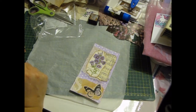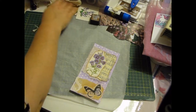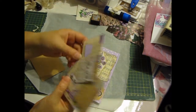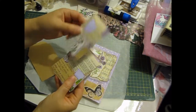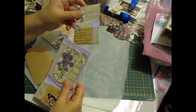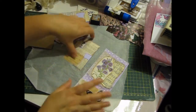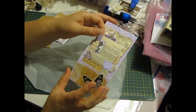Right. Now I've got to clean up my mess a bit so I can find my tags. So I've got to do some tags. Now I have these that I had previously made, a Franken page sort of thing. So they're a good size, I reckon, to slip in the top there. Put a little tab on. So I might use one of those. Oh, hang on, they can go in. Will they fit in there? Yeah, one of those can sit in there really nicely.